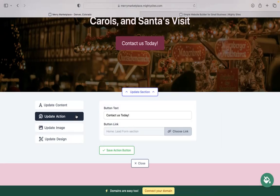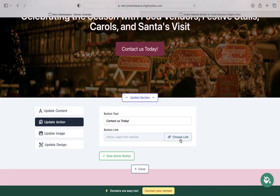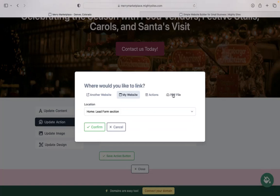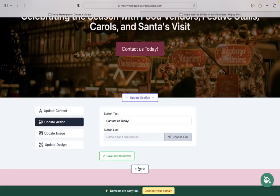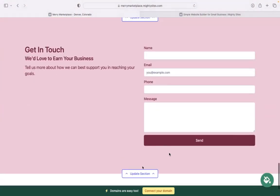Under update action is where we can change that call to action button for each section. You can change the text as well as where the button links to, even upload a PDF file, which is a great option to maybe display more information on the various vendors or store holders at your markets, or what your market's going to offer, a flyer, for example, in PDF format. And the last section is a lead generation form where your customers, market goers, can easily reach out to you with their queries and questions. Keep track of all your leads in your Mighty Sites dashboard.